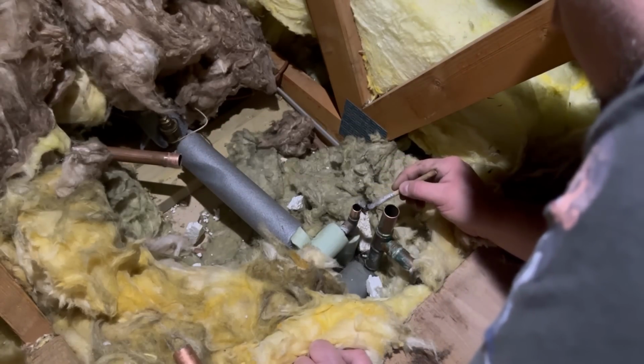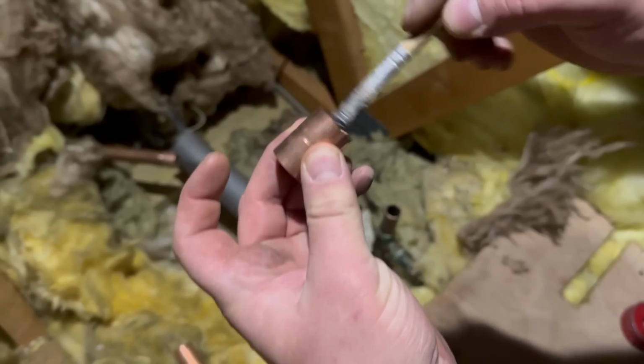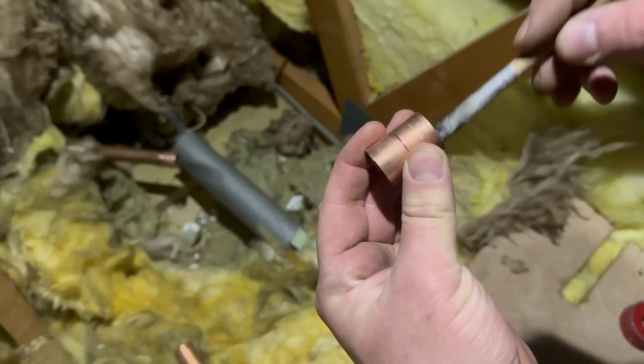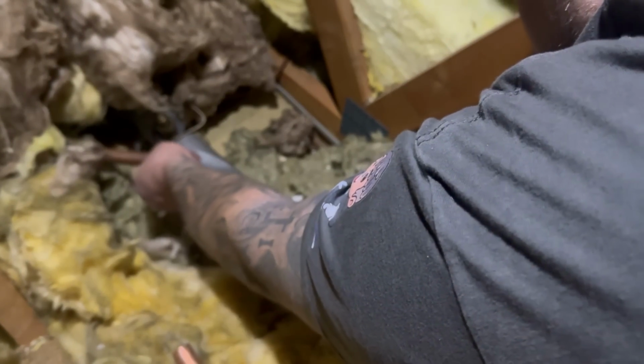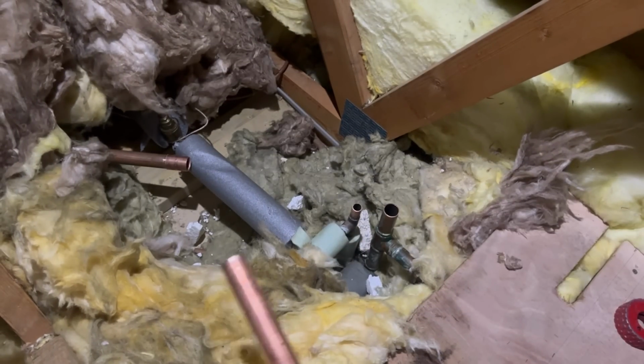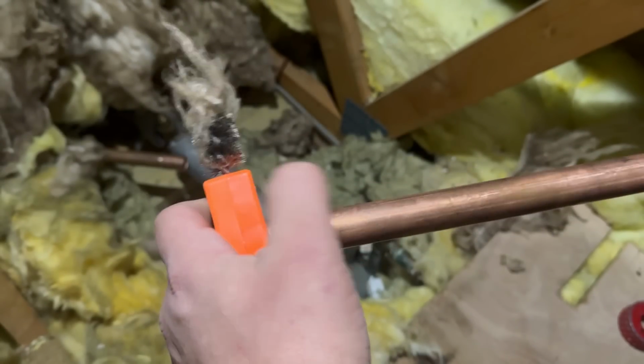So let's get it fluxed up. I'm going to flux the fittings as well. Just want to make sure that it solders up nice. Doesn't matter on this sort of pipe works, it will get just flushed out. Got that there. I picked it up by there.